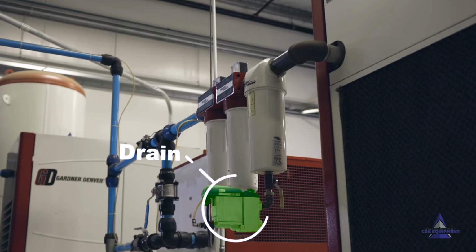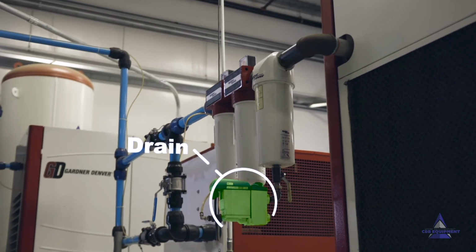Second item is if there's water problems in the system. Nobody pays attention to that until the person down at the other end of the facility says, I've got water in my lines, the product is getting ruined, we need help with that. So then we come back through and we look at all the drains in the dryer, the drains and the filters to make sure that everything's working properly, because the drains are the least expensive things to fix, but usually the first things that fail.